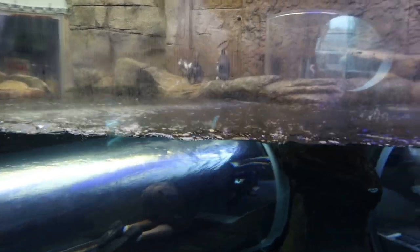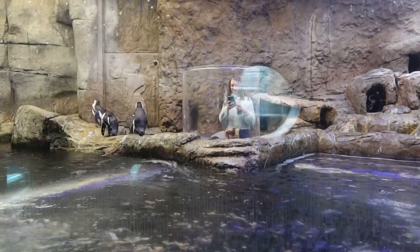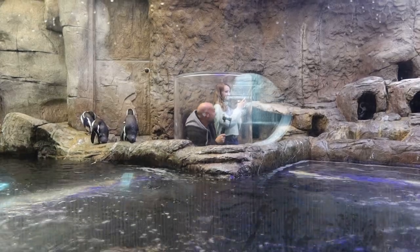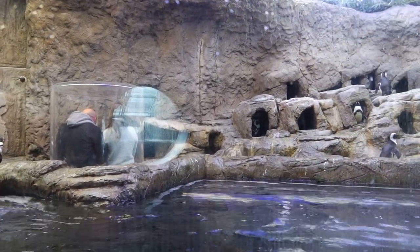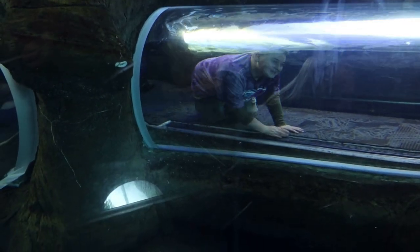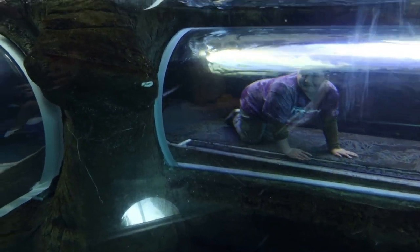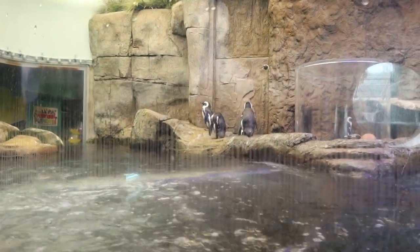Yes. Here goes Clay. Oh, my daughter's blocking you. Oh, there he is. Clay got in there. Oh, my God. That's hilarious. Look at that one dancing. That's really fun. Very interactive. Probably the most interactive penguin exhibit I've ever seen.